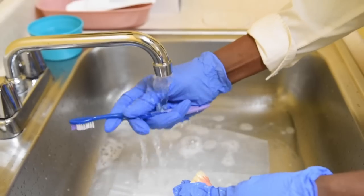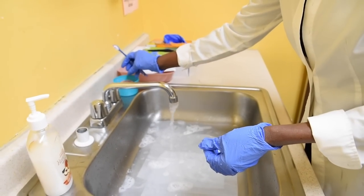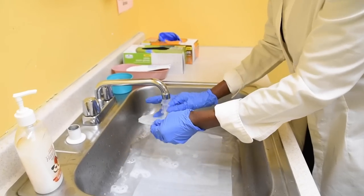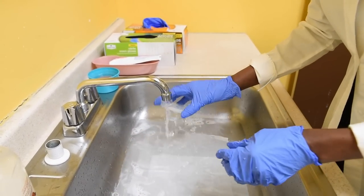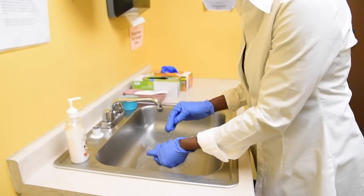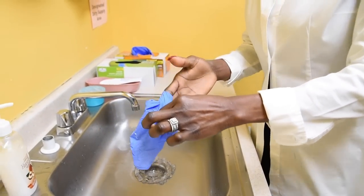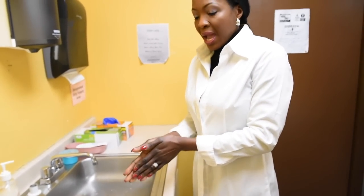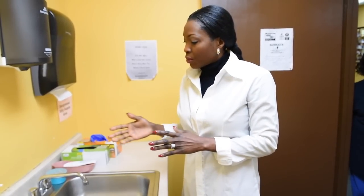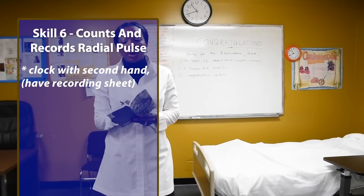Okay. After you finish washing and rinsing the dentures, you would store the denture back in the denture cup, rinse your toothbrush, and rinse the lid of the denture cup. All these are steps. Turn the water off. Squeeze the water out of your paper towels. Take your gloves off and simply tell the examiner, I would wash my hands. That completes the demonstration for dentures. Let's go to scale 6, which is counts and records radial pulse, right?